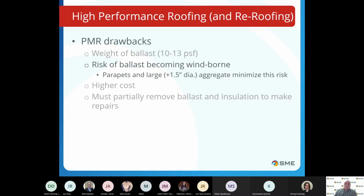It's a no-brainer. There's also a question about the risk of ballast becoming windborne. Now there's a design guidance that dictates what you're allowed to do at what height, and there's an importance factor attached to that for higher risk or higher importance structures such as hospitals. But generally speaking, when you're able to get a parapet, or if your aggregate is large, so more than 1.5 inches in diameter, what I think is called number 2 gravel, then that really minimizes the risk of any sort of windborne ballast.